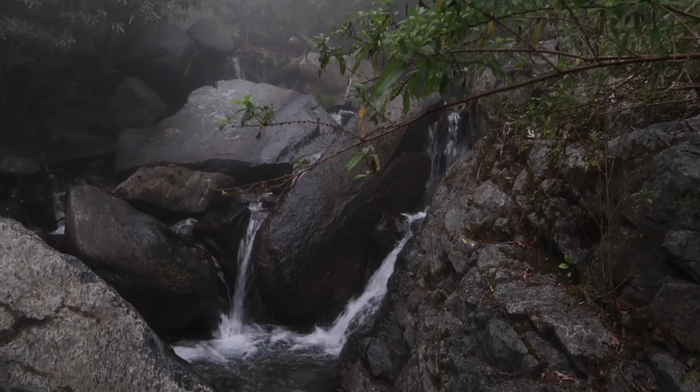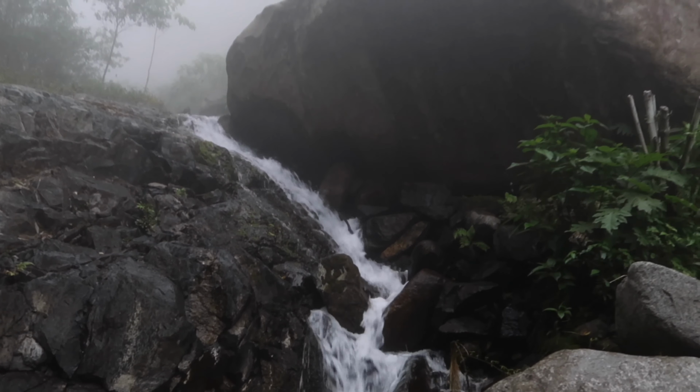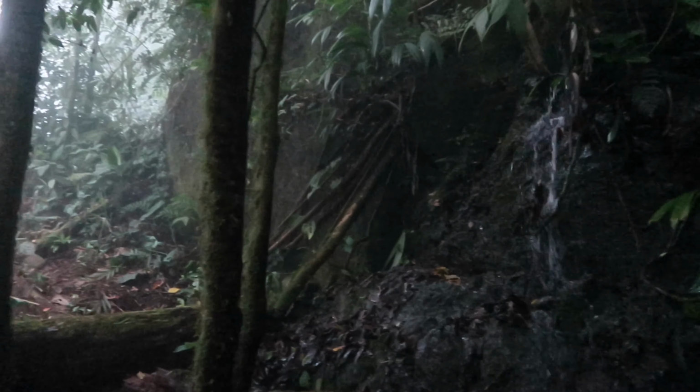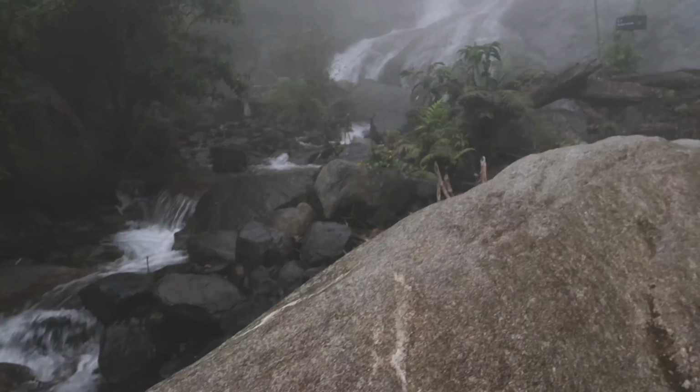At about 3:30 we descended back down to the river, and we thought that the waterfall is just gonna be somewhere here, but the trail just kept going more and more further along the river. We were not sure how much more it's gonna go, so we set a time. If we're not gonna get there by 4 p.m., we're just gonna turn around.